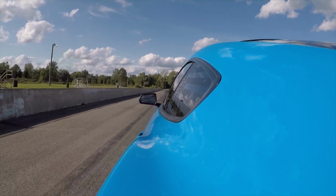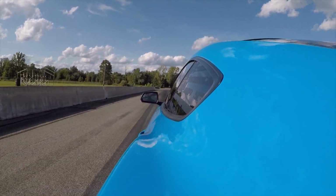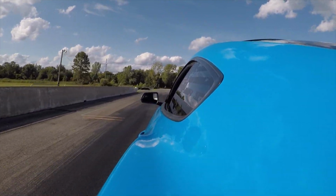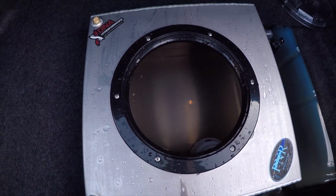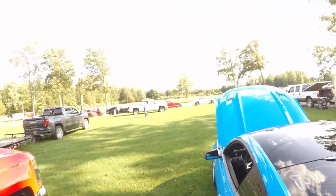It was on multiple pictures, not video, so my bad. Anyway, it went 10.50 at 131 that pass. All right, guys, we are gonna get ready, jump back in line here. It's like a 45-minute wait.